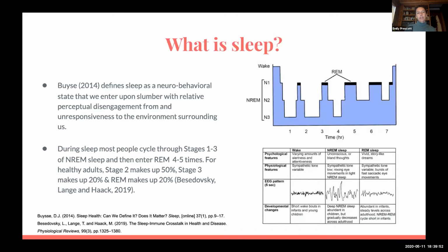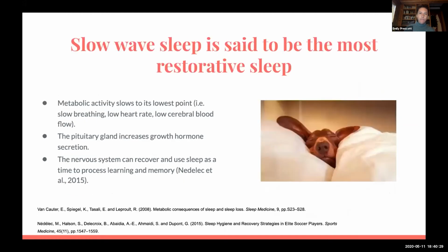One definition of sleep is a neurobehavioral state that we enter upon slumber, with relative perceptual disengagement from and unresponsiveness to the environment surrounding us. We go through sleep stages, non-REM and REM. For the typical healthy adult, stage 2, in the non-REM state, makes up 50% of your sleep cycle. Stage 3 makes up 20%, and REM makes up 20%. The earlier non-REM stages are considered slow wave stages. Slow wave sleep is said to be the most restorative.